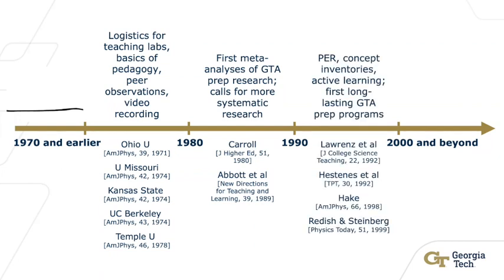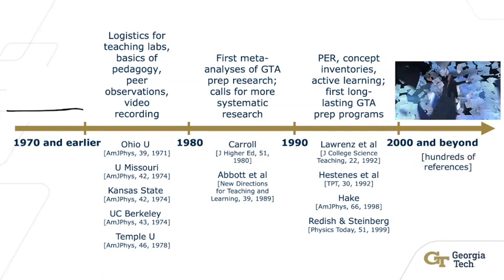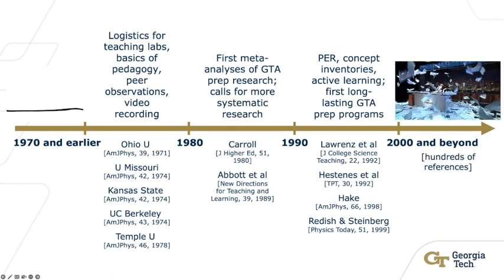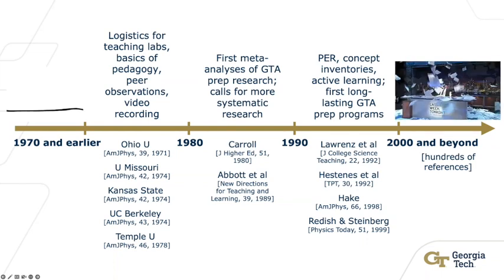In the 90s, PER began getting bigger, and so we had concept inventories, active learning, and the first long-lasting GTA preparation programs started during the 90s, like, for example, the one at the University of Minnesota. And then from 2000 and beyond, there's been lots and lots of work being done on TA preparation.